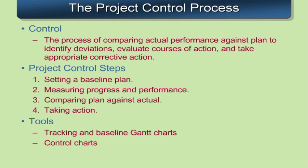So the first thing you need to do is set a baseline plan. If you remember back from Chapter 8, when we talked about assigning resources, the last exercise was establishing a baseline budget. That baseline budget forms the planned value for the overall project. Then we're going to measure our progress as the project goes along and see how well we're doing against that baseline. Where we're off and where we're behind, we're going to need to take some action.